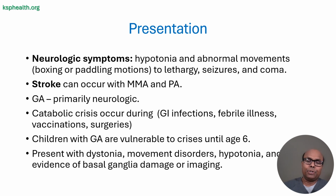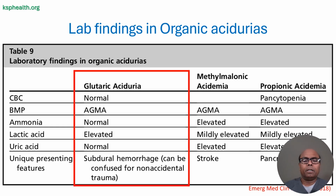So if there is a preceding history of this, one has to think in terms of whether it could be inborn errors of metabolism. Children with glutaric aciduria are vulnerable to crisis until the age of 6. They can present with dystonia, movement disorders, hypotonia, and evidence of basal ganglia damage on imaging. Glutaric aciduria often presents as subdural hemorrhage, often confused with non-accidental trauma. Lactic acid will be elevated, metabolic acidosis will be present, and of course, when you investigate for glutaric aciduria, it will be positive.